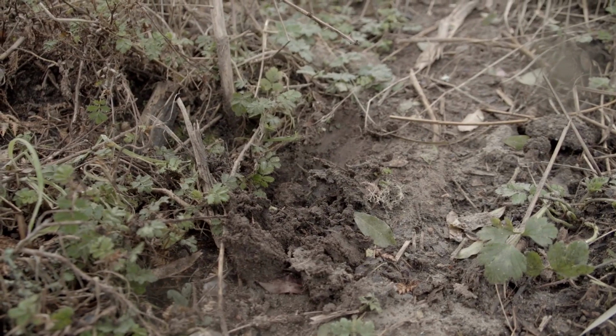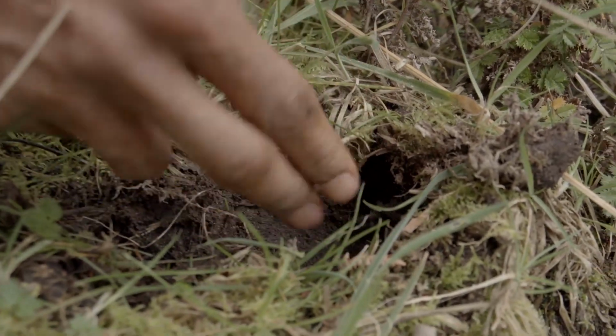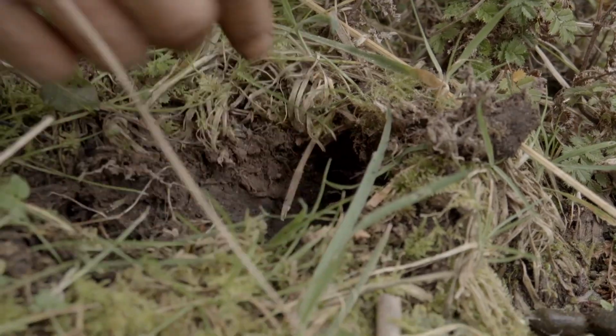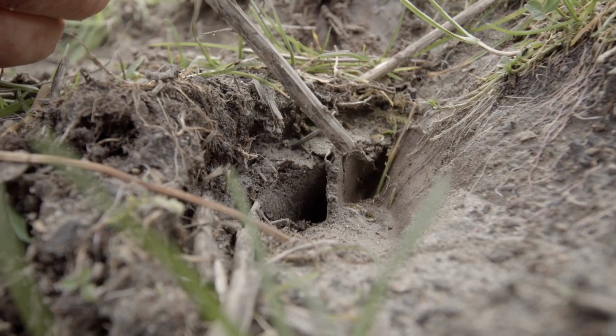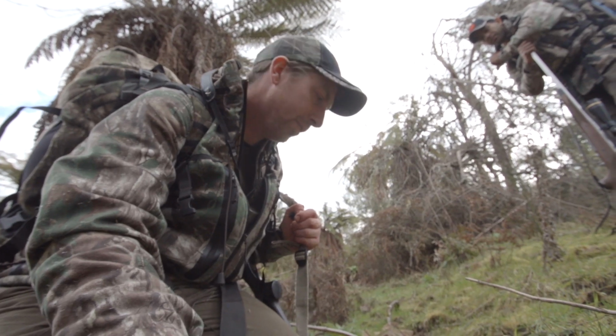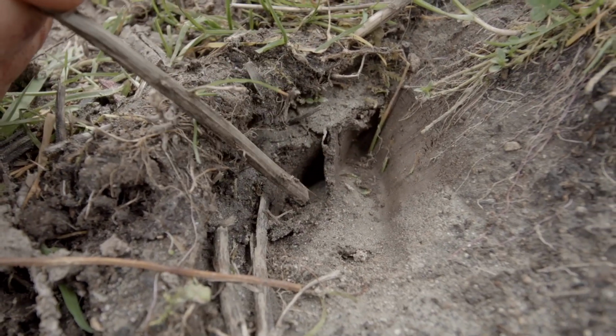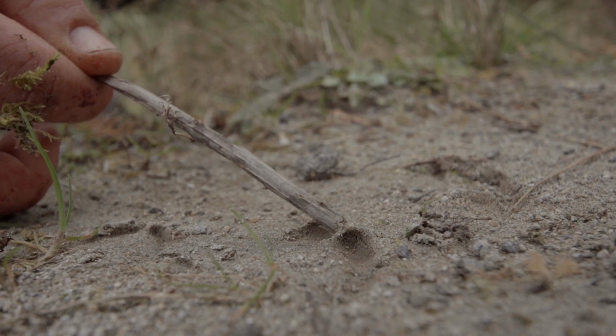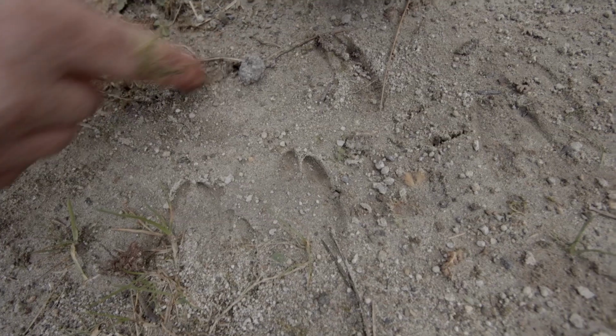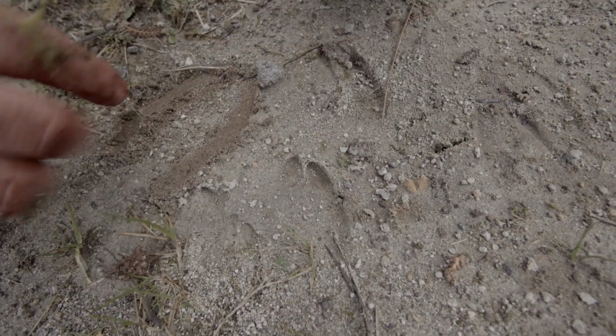Pushing a few ahead of us, a lot of fresh sign. Sambar prints there, he's obviously stood there. 3 fingers wide, there's dew claws in here. That's a sambar print. You can see the cleaves are asymmetrical. One's longer than the other. That's the easiest way to tell a sambar. See, there's another one there. Just a little fawn print, but it just shows the uneven cleaves of the hoof. Whereas a red deer is going to be more symmetrical like that.